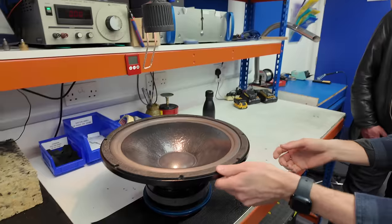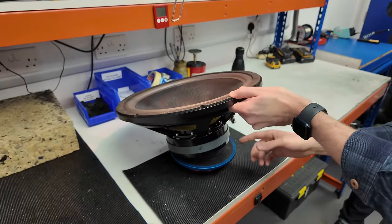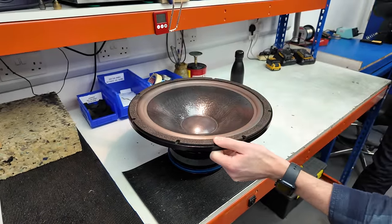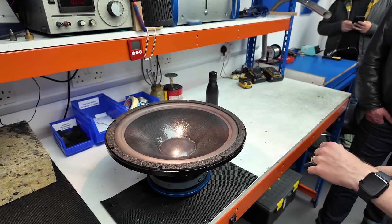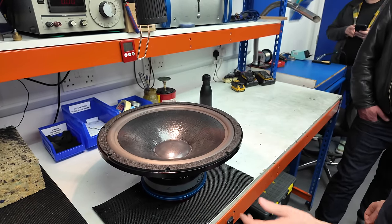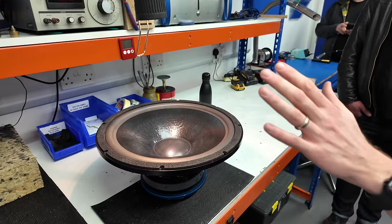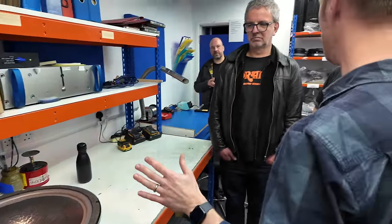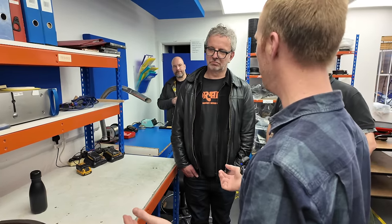So this is a 15-inch SL bass driver. It's got our superlinear magnet assembly on it. You'd find this inside an SCM150, or a pair of them in an SCM300. It's a very simple test setup. We're not really interested at this point in how this is going to perform from a frequency response perspective, because we'll measure that later. What we're interested in is, has it been built properly?